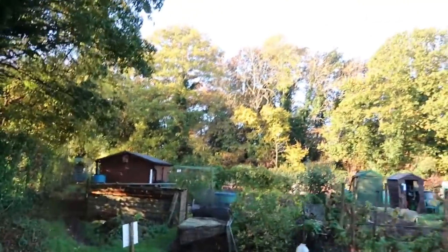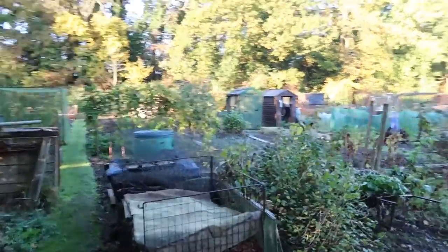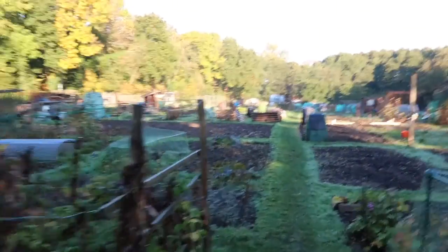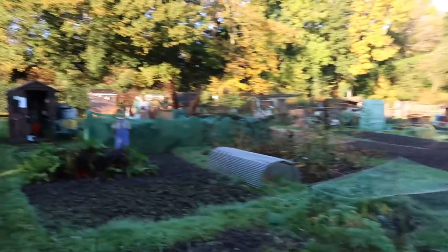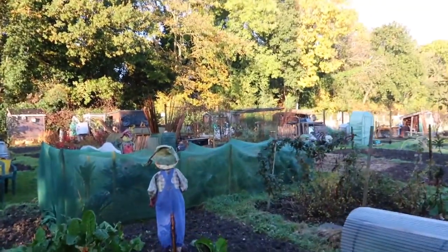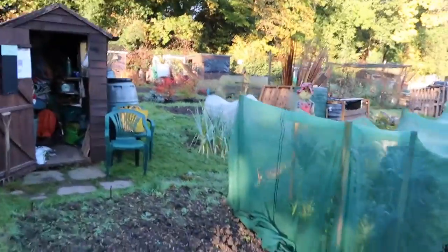I think I was talking about the leaves on the trees, wasn't I? But basically, autumn's well underway. I think the trees have mostly been at their best. I think, as I say, the oaks are still to come, but the maples and sycamores and cherries and things are in really good form at the moment. So anyway, let's talk a bit about what's going on.